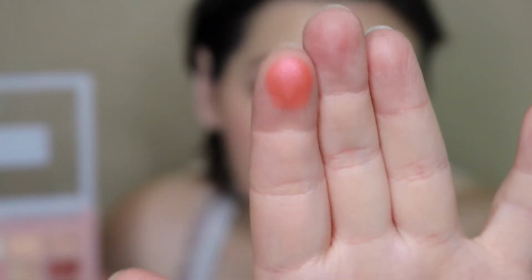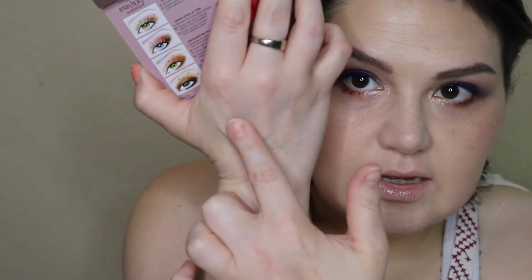My favorite shade is this pink one here. I tried to not use it multiple times because I wanted to create really diverse looks, but this pink is beautiful. It definitely is the star of the show. It swatches beautifully, it wears beautifully. It has this orangey kind of tint to it, so it's more of a coral.